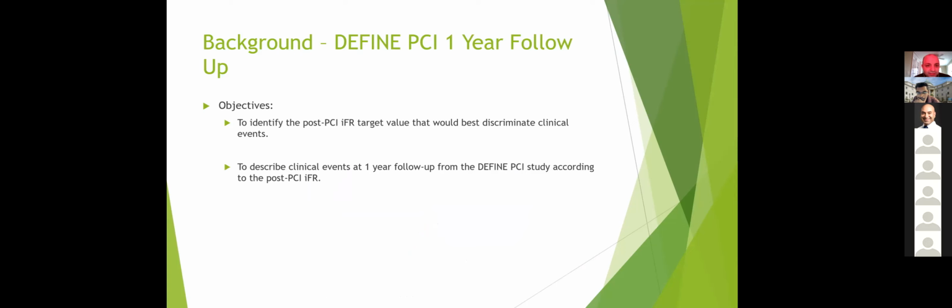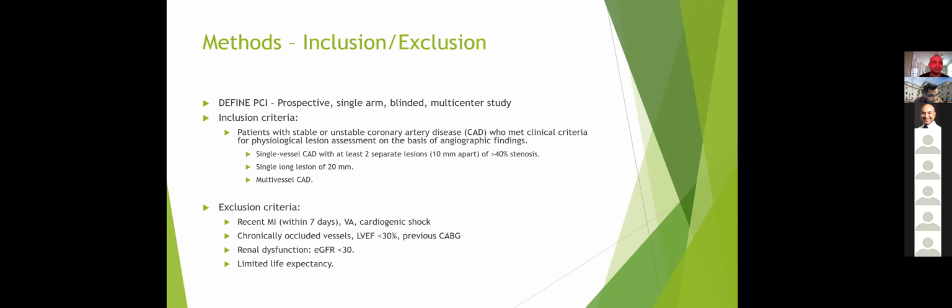Now, our current study uses the same data, and we're reporting the 1-year follow-up. What this study wanted to achieve, first, was to identify a post-PCI IFR target that would best discriminate clinical events. Then, based on that, we're going to describe the post-intervention clinical outcomes. So now I'm going to go over the details of this cohort.